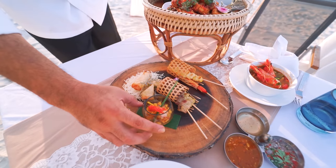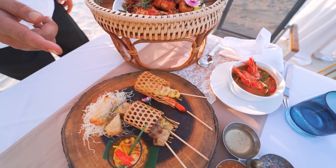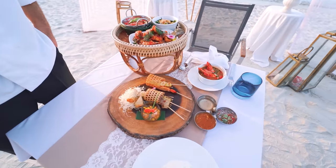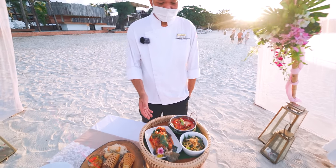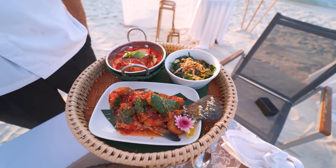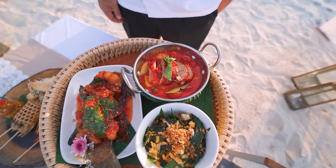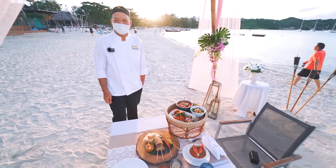Deep fried prawn wrapped with egg noodles. And this one is called satay luam. Prawn, chicken, beef, and pork. And the other is tom yum soup. And for the main course, I have prepared the deep fried sea bass with sweet and sour sauce. And stir fried marincho leaf with egg and duck curry with pineapple and lychee. Please enjoy your dinner. Thank you very much.